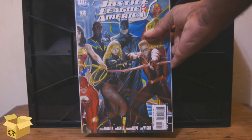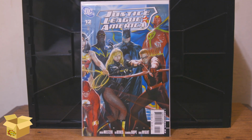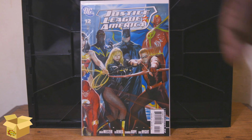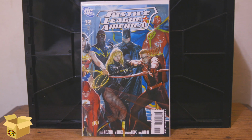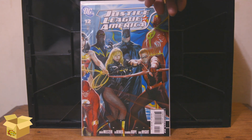This is Justice League 12, Alex Ross. They call it the left and the right variant. This is the right variant, because on the other variant, everybody just switched around. So I've got the right variant and just picked it up, man. Alex Ross, I try to get a lot of these covers that he does, and I think I paid $1 for that.